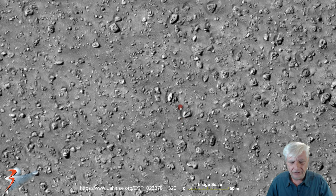The other one is right there, a bit smaller. Each side is about 4 meters in length. And yes, there are many other anomalies in these images, which I'll cover in a follow-up video after this one.